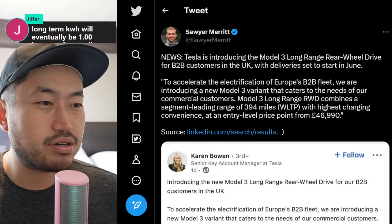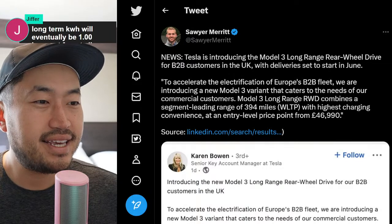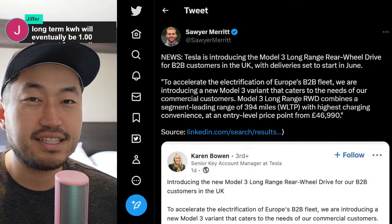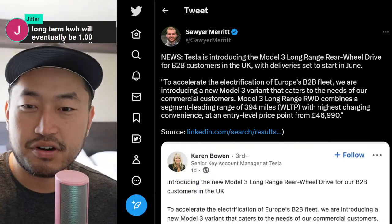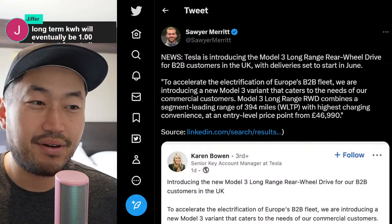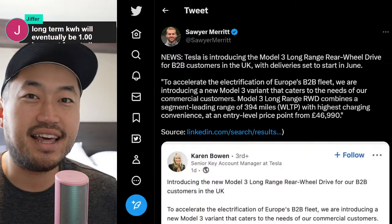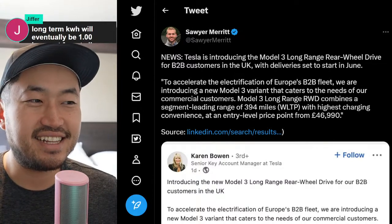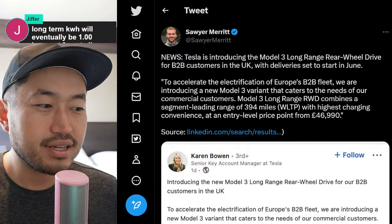Long-term, kilowatt hours will eventually be $1. Please don't forget all electricity comes from fossil fuels. Yeah, I think that's what a lot of people are speculating, at least in the California market. It's anywhere from 30, 40, 50, even like 60 cents a kilowatt hour. So we could easily see that going up to $1, which would be unfortunate at the end of the day. But definitely some pretty interesting stuff.